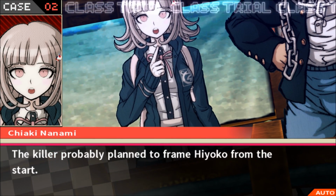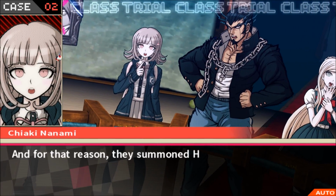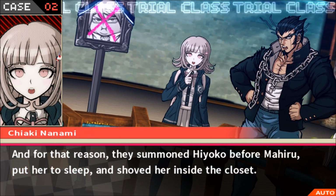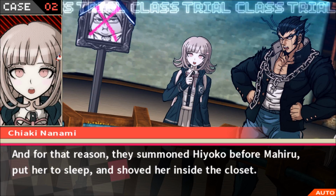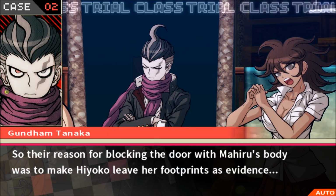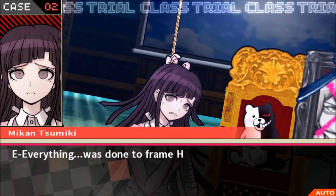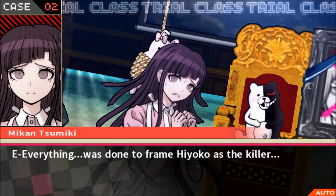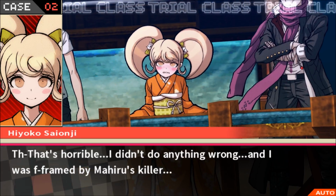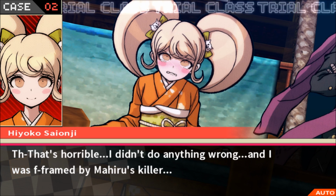The killer probably planned to frame Hyoko from the start. And for that reason, they summoned Hyoko before Mahiru, put her to sleep, and shoved her inside the closet. So their reason for blocking the door with Mahiru's body was to make Hyoko leave her footprints as evidence. Everything was done to frame Hyoko as the killer. That's horrible! I didn't do anything wrong, and I was framed by Mahiru's killer!